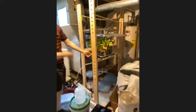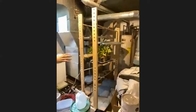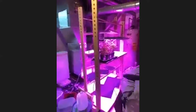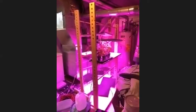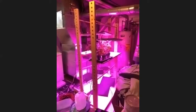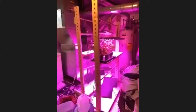So these are herbs that have gone to seed, but pretty much we have two different racks with 2 levels each, and then we have these LED 45-watt grow lights, which I got from Amazon. So we turn them on, you can see that they're pink, and that's because plants only really care about light in certain spectrum of visible light. So these are the ones that they mostly care about for growing as seedlings.